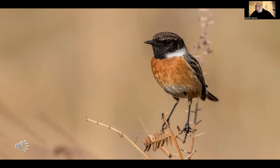I got this nice recording this year of a pair of stonechats guarding their youngsters. They were telling me to chat off.